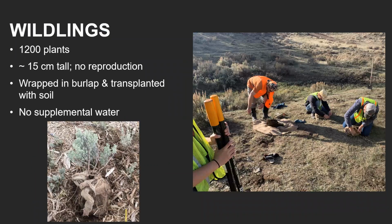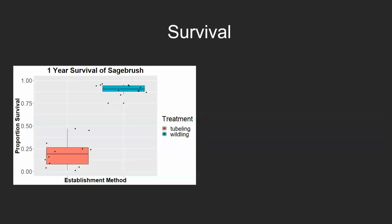And then the wildlings, again, 1,200 of those. Contractors were instructed to find plants that were around 15 centimeters tall with no evidence of reproduction. They were dug up, wrapped in burlap, and transplanted with that root ball to the site. Okay, so this was a very striking result here, 1 year post-planting. We were surprised that the survival of the tubelings was lower than we had expected. But what was really shocking was how high the survival of those wildlings was.